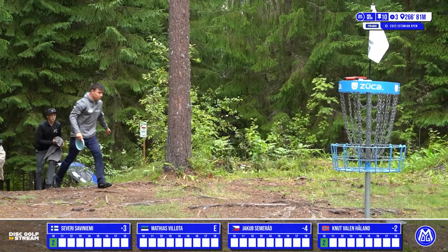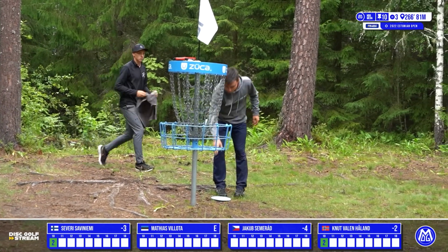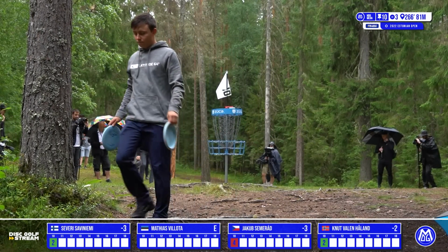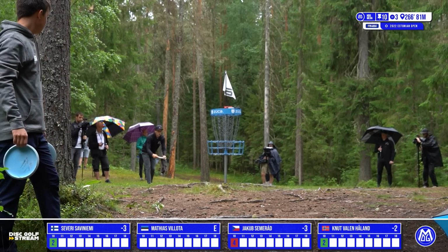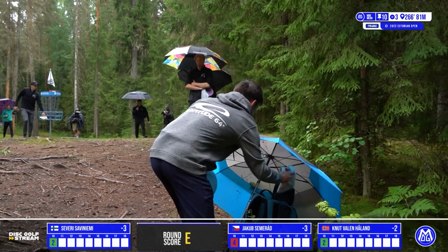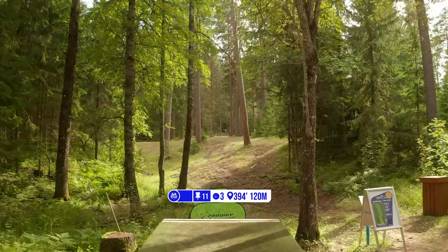We see Jakub here for par. No. It looks like a hefty putt left. He must have gotten a big slide off the band. That hard earth not offering much of a sit down. And that is his first bogey of the round. Yeah, he really did not look like he was comfortable on that putt. Just the stability or something was off. Maybe he was standing on some tree roots or something, but he didn't look comfy.